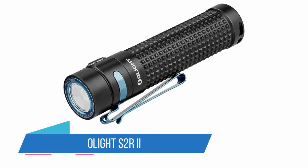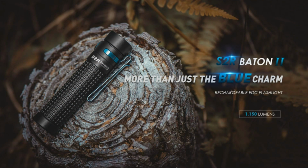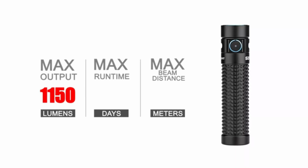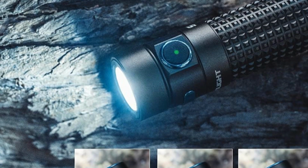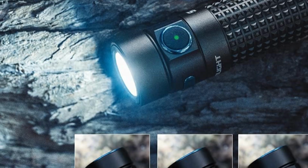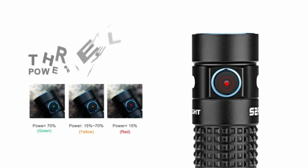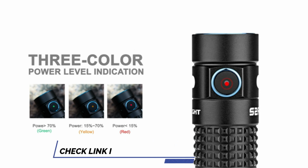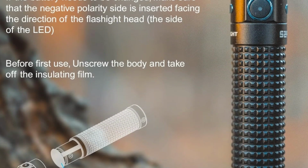Number 1. Illuminate S2R2. The Illuminate S2R2 earns our top spot thanks to its superb brightness, long battery life, and rugged design. It offers up to 1,150 lumens with 4,600 candelas and a maximum throw of 443 feet. It's an intensely bright light, and because of that, the brightest setting is best used exclusively outdoors. Luckily, you can select between turbo, the brightest setting, moonlight, and strobe mode for more control over your light.